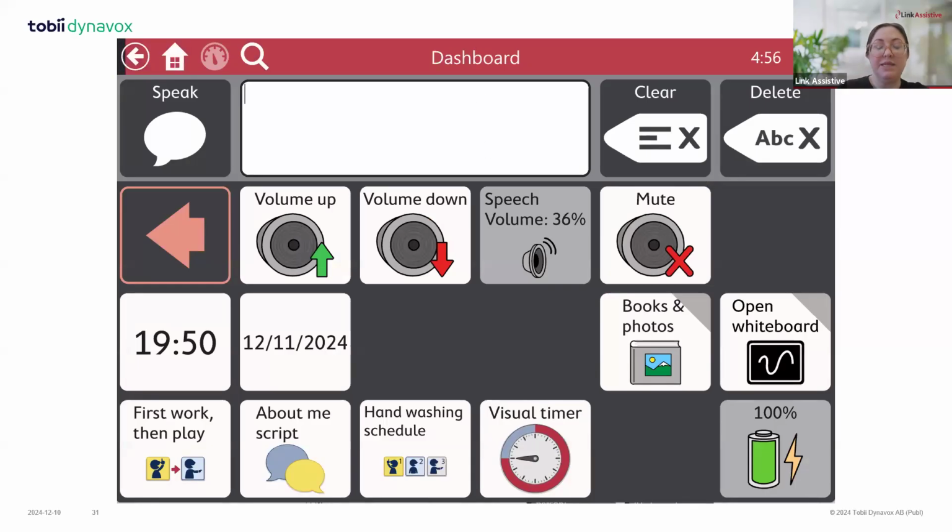You might want to put something, for example, like the hand washing schedule within the Express page set, within the theme that they relate to. So you might want to put the hand washing schedule in a self-care category or a theme. I'm trying to remember the themes now, but in a relevant theme that relates to hand washing along with your other vocab.